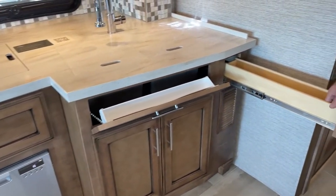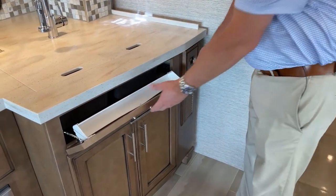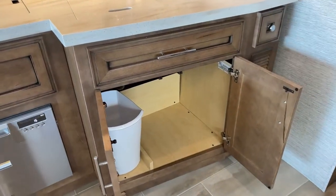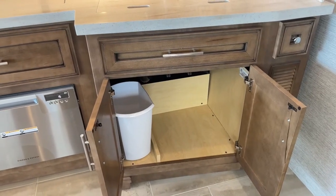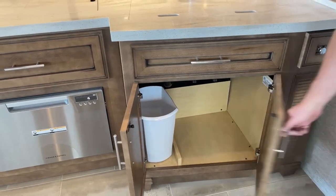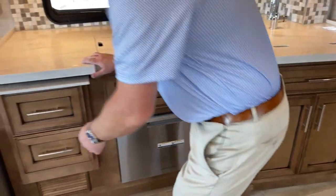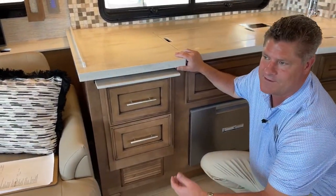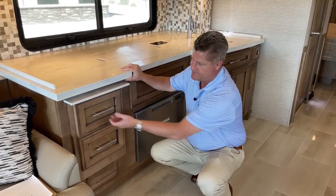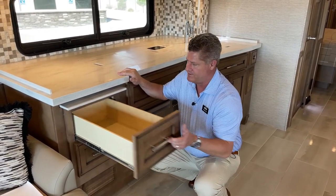Knife drawer, nice and long, so you can have that big chef's knife if you want. They've thought about everything. The way the little framing is for the trash can so it doesn't slide around underneath. The thing about Newmar is they take pride in the work that they do. You can see the difference in the quality of the work and also by the drawers and all the connections. Everything slides so evenly and smooth.